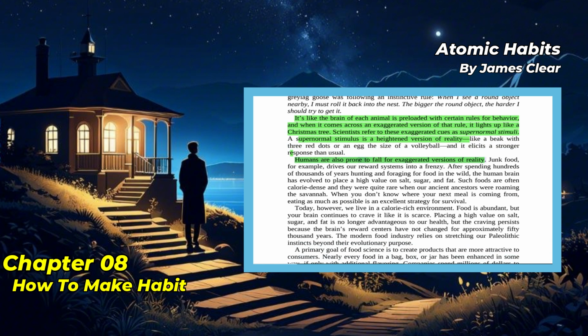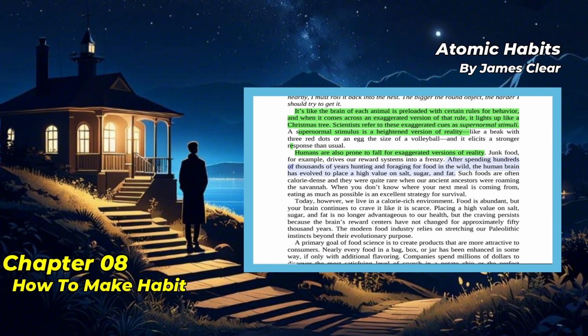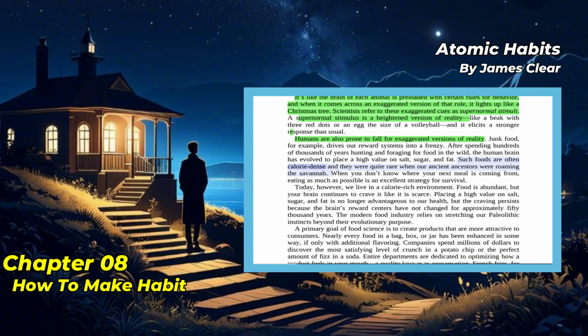Humans are also prone to fall for exaggerated versions of reality. Junk food, for example, drives our reward systems into a frenzy. After spending hundreds of thousands of years hunting and foraging for food in the wild, the human brain has evolved to place a high value on salt, sugar, and fat. Such foods are often calorie-dense, and they were quite rare when our ancient ancestors were roaming the savannah.